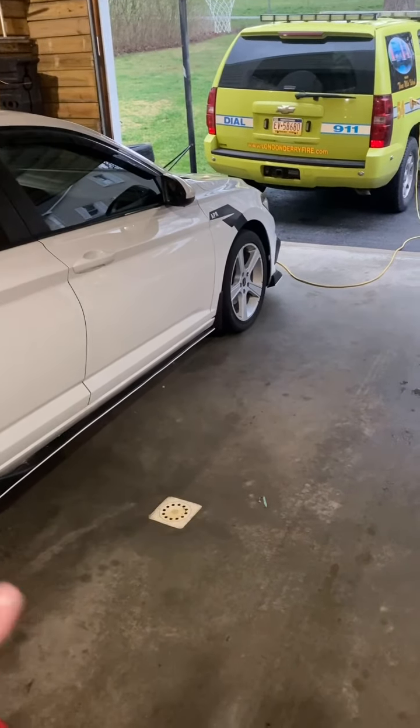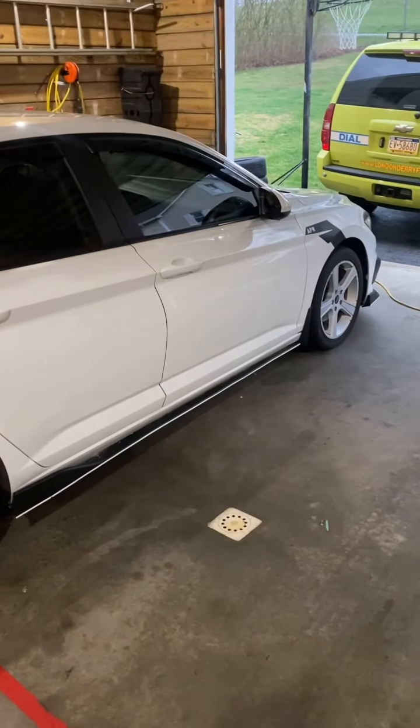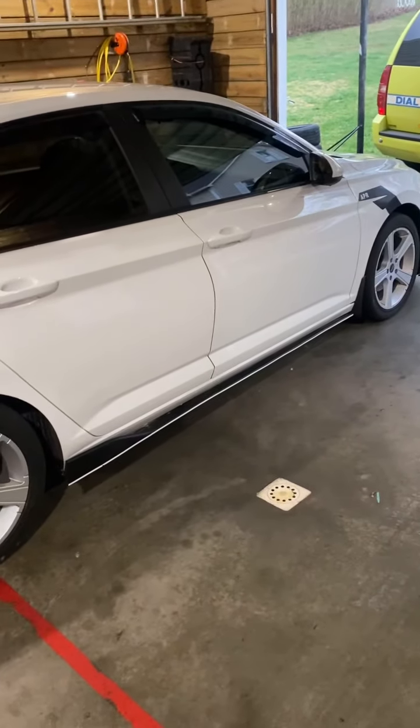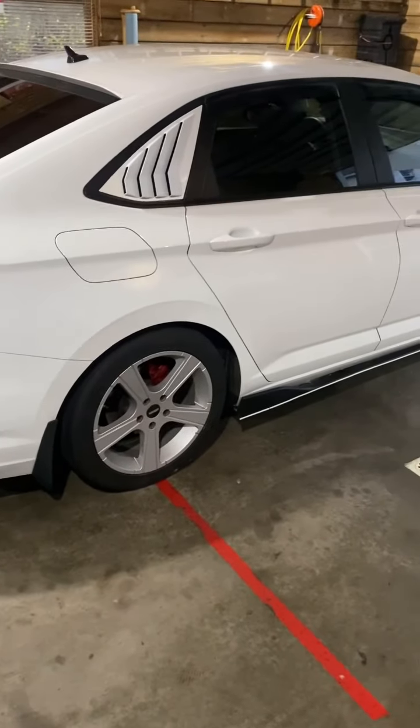I just found those same exact wire color coordinations in the factory harnesses that run along the rocker panel on both sides, and then I went and ran them back.